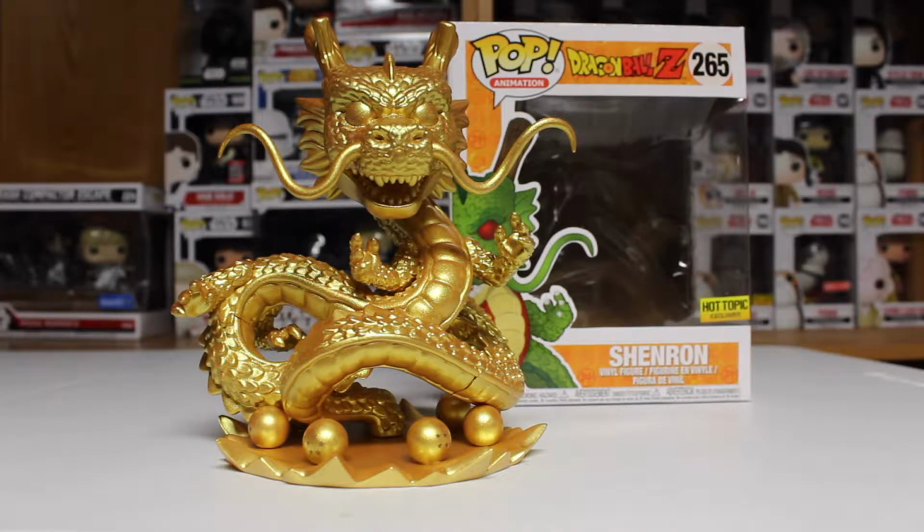The employee was very nice in getting this down off the high shelf for me in a really nice box. It's definitely my big grail piece out of my Dragon Ball Z pops now, so the color is just shiny. But I'm just really excited that I was able to get this at a good price, in great condition. Very happy to have this grail piece now.